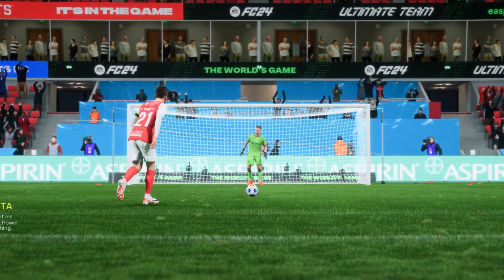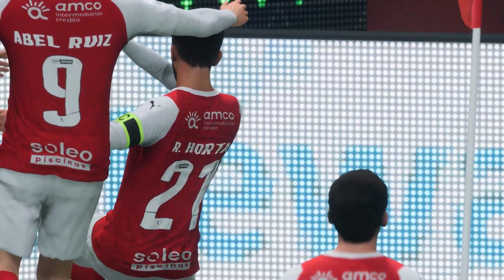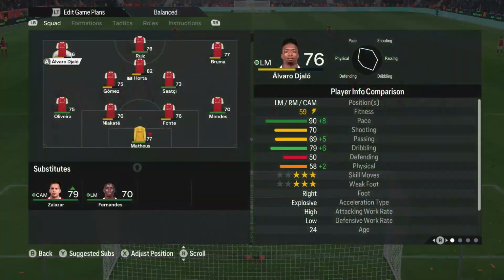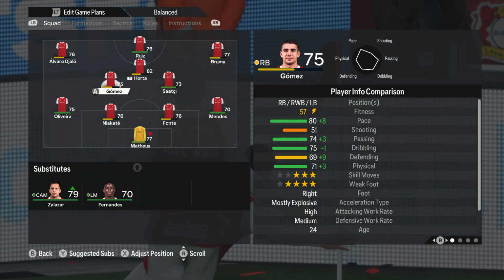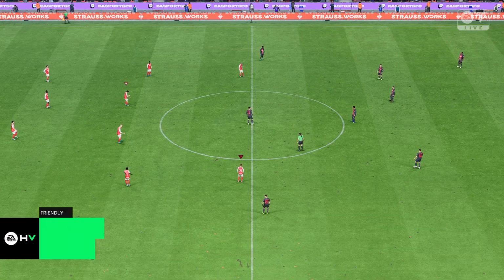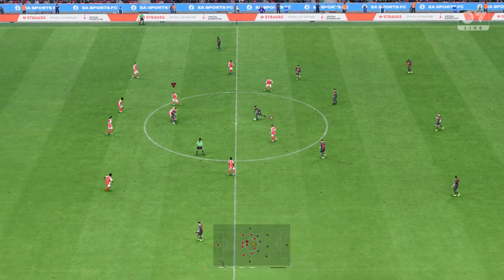Well, here we can see it again, and he's done well to read the intentions, but just can't quite get a touch on it as it sails over him. So close to being a fantastic stop. 7 goals in the game now then, 5-2 as it kicks off again.